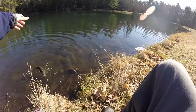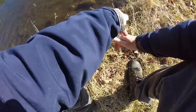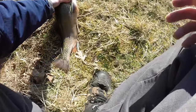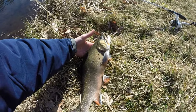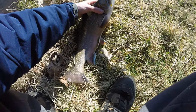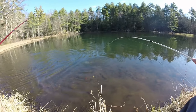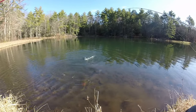That's a big one. Oh, my God. That's a big brookie. Oh, my God. Come here, come here, come here. Dude, look at this thing. Holy crap, it's got a huge, like, humpback. Alright, you need to take a picture with this one. Got one. Look at this, we got two.